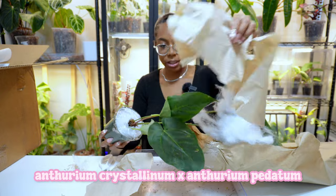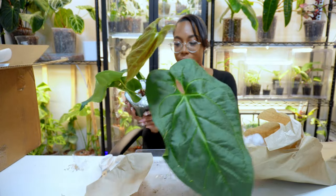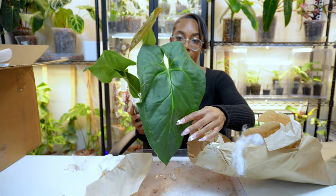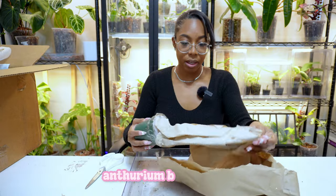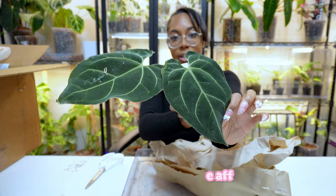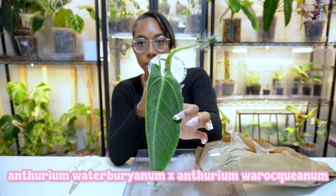And we have another big one here. This is the same as the other one. This is Anthurium crystallinum crossed with Anthurium pedatum, and very similar size to the other one. Nice big leaves, and has a nice amount of leaves as well. And this one is another Anthurium Bessier AF. This is a 2 leafer. This is an Anthurium queen crossed with Anthurium waterburianum.